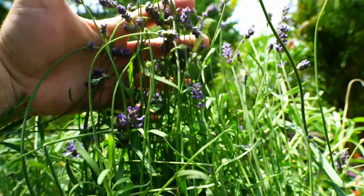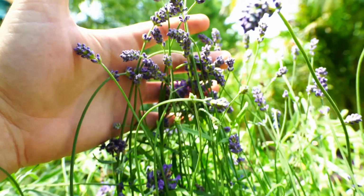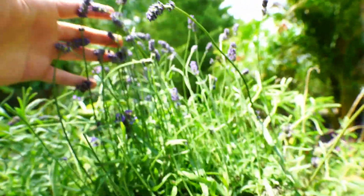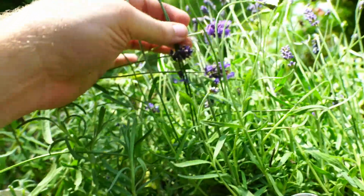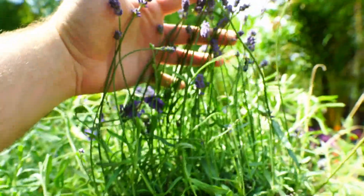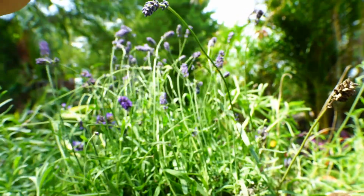Another thing I love about this plant is that the flowers contrast really, really well with the foliage. They stand out nice. They're a really nice purpley blue color. You can see the ones that are open have more purple to them, and then as they're getting ready to open, they're that pretty silvery blue color that's just gorgeous.